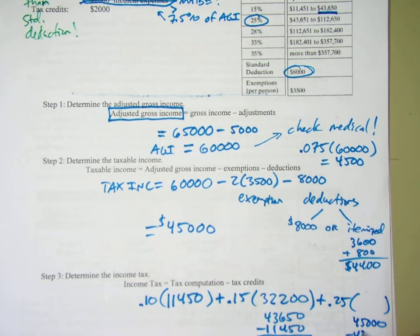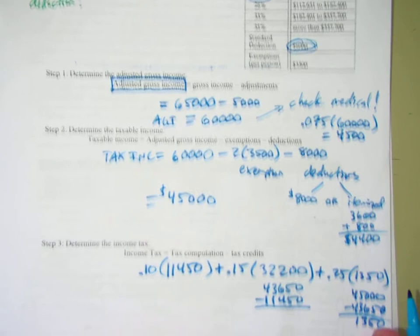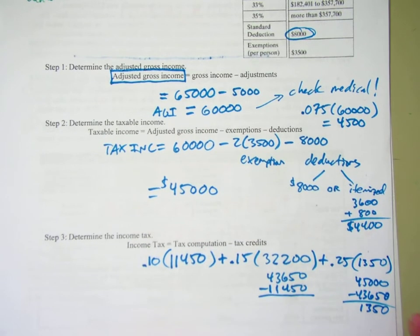45,000 minus 43,650. That is 1,350, I think, right? So do you guys see how we have to set this up? It's not just a flat 25% of 45,000 and we're done.